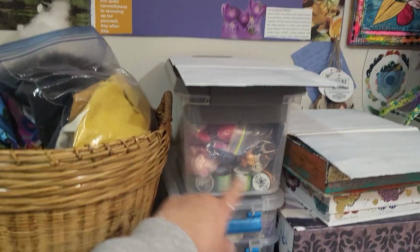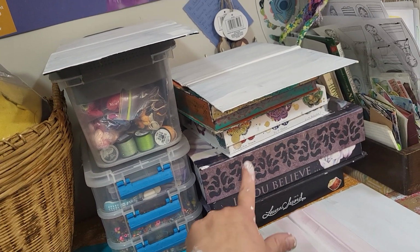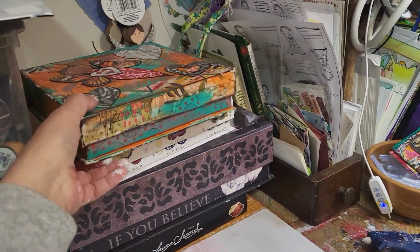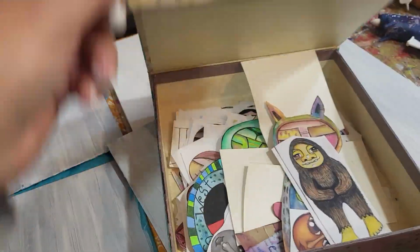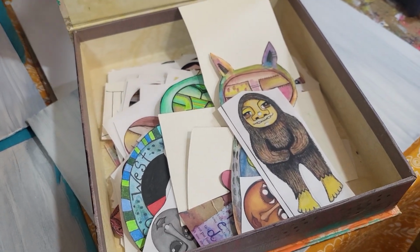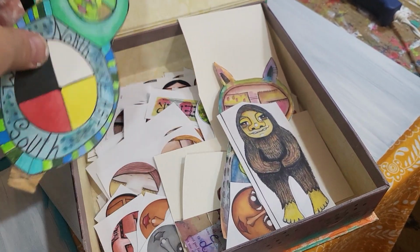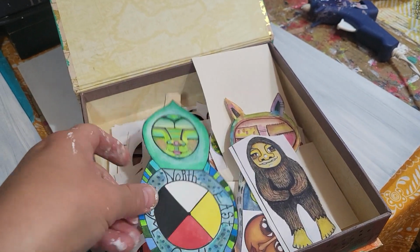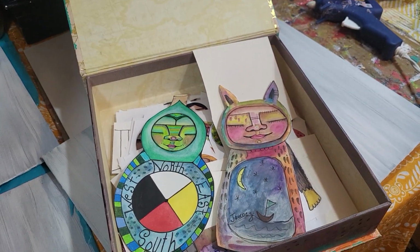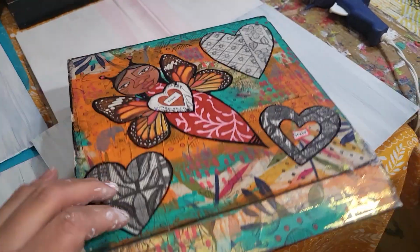This is like my sewing kit, my beads. This is like ephemera stickers. This is where I keep my own personal paper dolls. Some of them are printable dolls of mine. Some of them are hand painted and ready to go and be put on a junk journal, like these two, because I like using my own artwork on the covers of my junk journals. So yeah.